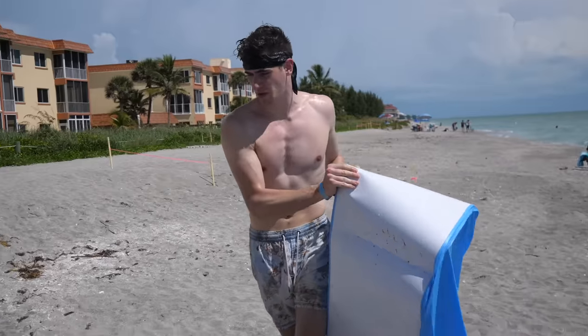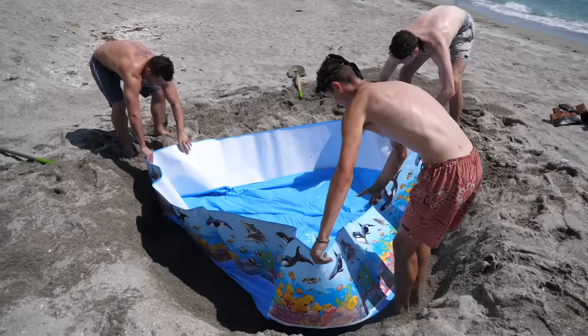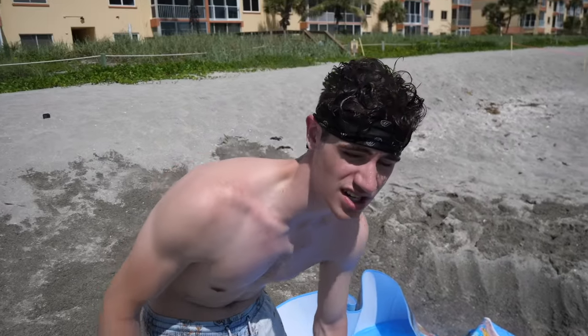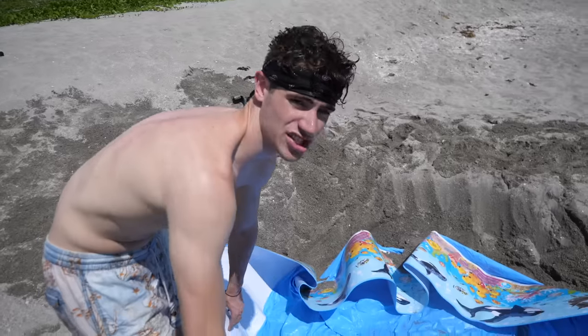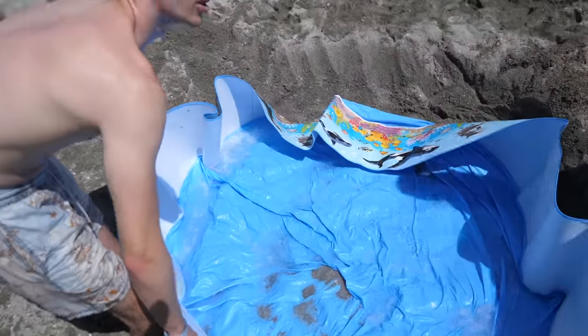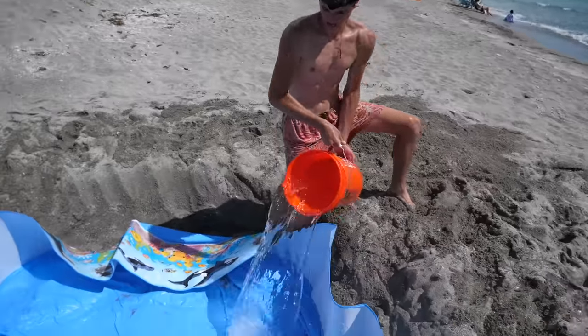All right, so the hole should be big enough. Yanni, let's test it out. This pond is nearly 600 gallons, so this is gonna be a lot of water. We're gonna start filling this thing up. Hey, you wanna aim for inside of it, you know?